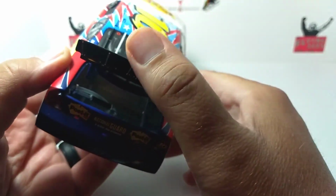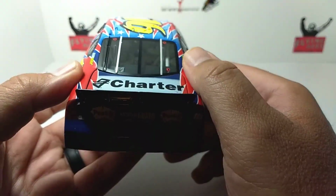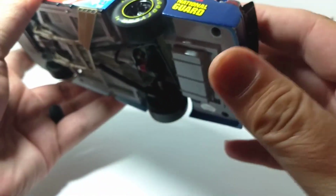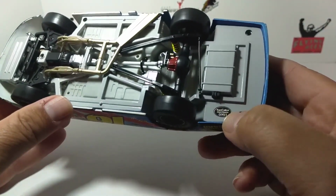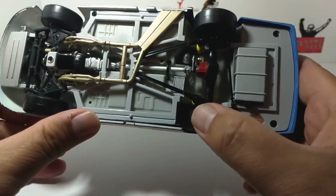There's your fuel cell in the trunk. Got it on the back here. If you can see in there and see all the details on the inside. I don't know if you can see that or not, but Preferred Series did a really good job, too, with their details on the car. Preferred comes with a silver plate. 0901, which is 901 here.